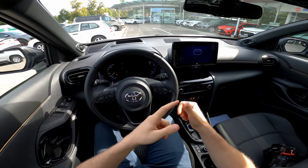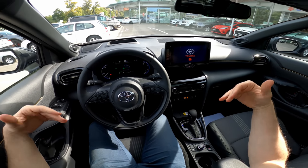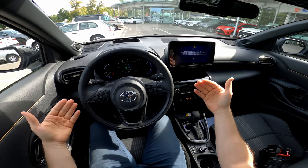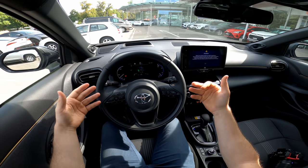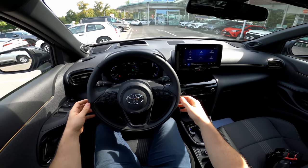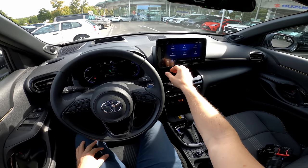Because you have that electric motor and electric battery, right now the car is starting in silent mode. So you start driving in electric mode, and then when the car needs more power, it will kick in the petrol engine, so it'll give you the power when you need more energy.